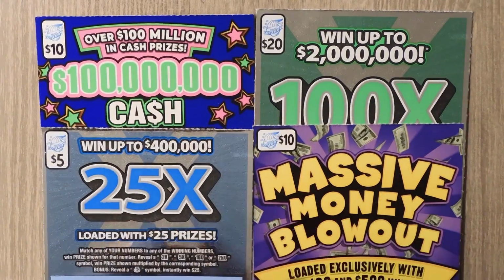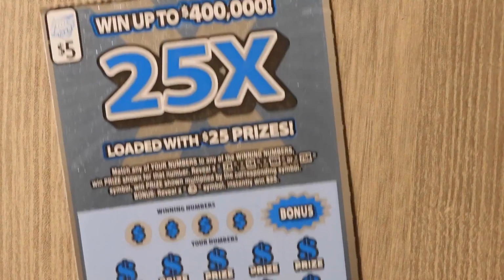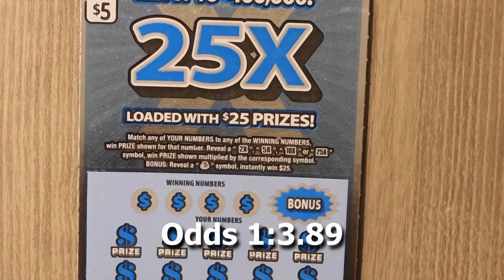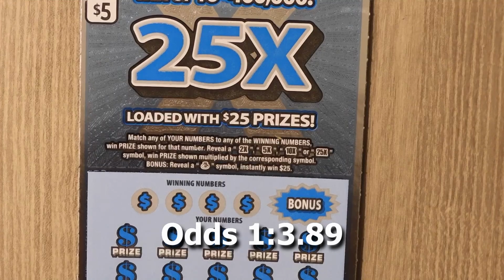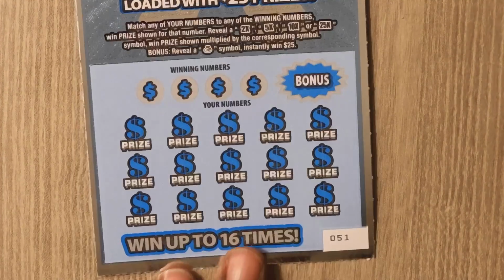I'm in Illinois, scratching my favorite Illinois lottery tickets, so let's see how we do. So let's start with the $5 25X. And with this ticket, it's a matching numbers game. Get a 2, 5, 10, or 25X, and you get to multiply your prize. Get that money back in that bonus, and you win $25.